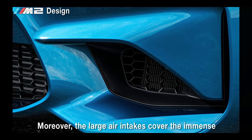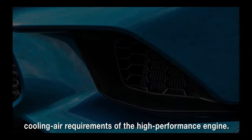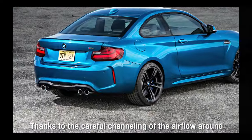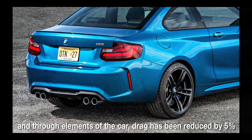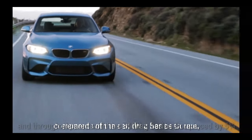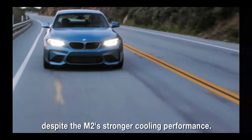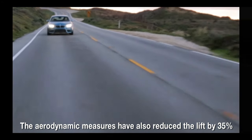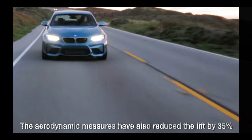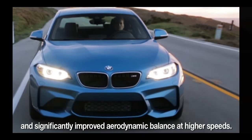Moreover, the large air intakes cover the immense cooling air requirements of the high-performance engine, thanks to the careful channeling of the airflow around and through elements of the car. Drag has been reduced by 5% compared with the BMW 2 Series Coupe, despite the M2's stronger cooling performance. The aerodynamic measures have also reduced the lift by 35% and significantly improved aerodynamic balance at higher speeds.